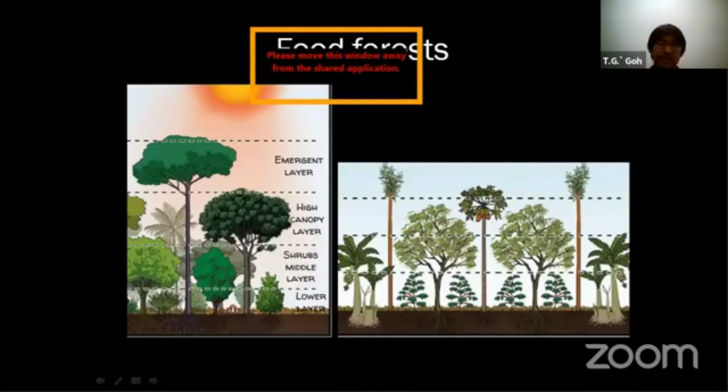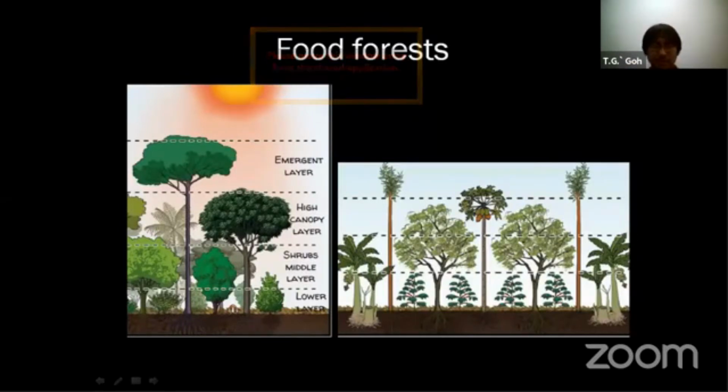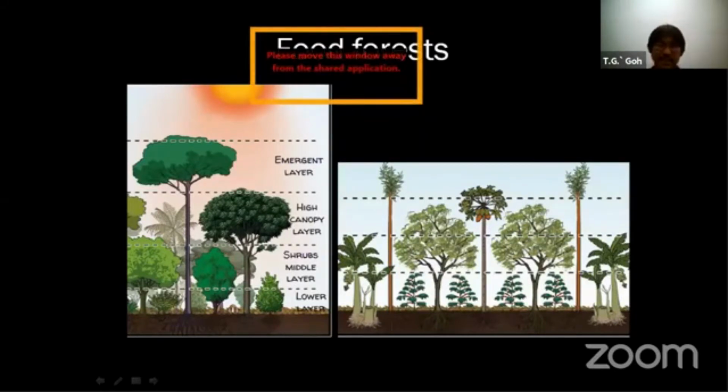One of the major methods to rehabilitate soil is through food forests or through reforestation. So you can see that on the left there is what a natural forest looks like. It's many layers of forest with many different species mixed inside. One way that we can replicate these in human environments and still get a benefit out of it is to plant a lot of different species together in what we call a food forest. So you mix up your small plants with your large plants with your trees, and this helps to replenish the soil while actually getting some sort of productivity out of it.